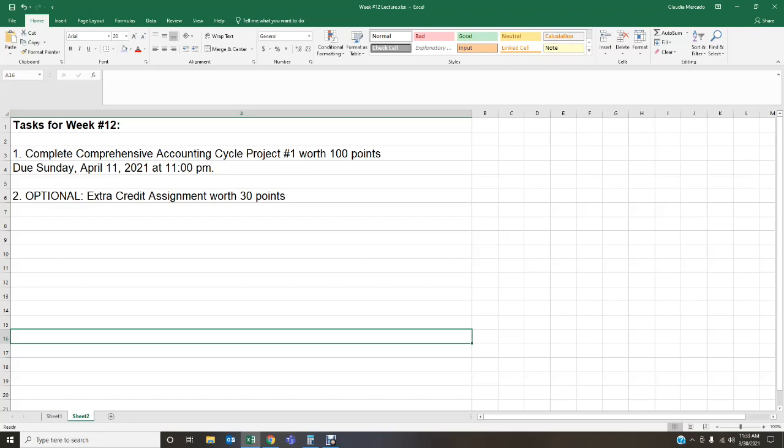If you finish sooner, well, excellent. But if you didn't, you still have that time allotted within your calendar or your schedule to be able to complete the project. The project is very important. Why? Because it covers the entire accounting cycle, which is one of our course learning objectives. We need to learn how to complete the entire accounting cycle. So, that being said, you have the entire week to complete it.